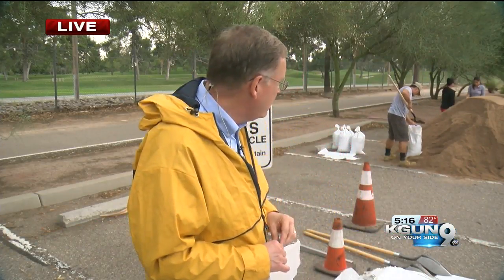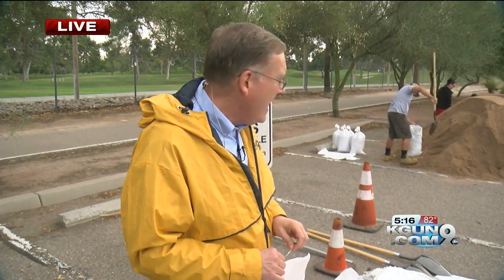This is something that the city is going to have going on for quite some time, and this is something, again, at High Corbett Field at Reed Park. Come on out, load your own sandbags. Again, 10 sandbag limit, bring your own shovel. Reporting live, Craig Smith, KGUN 9 on your side.